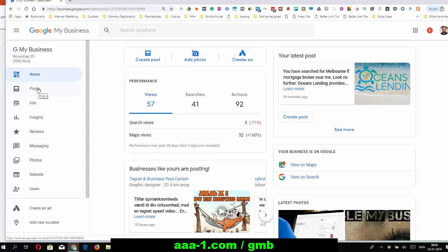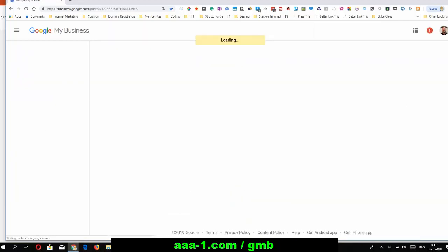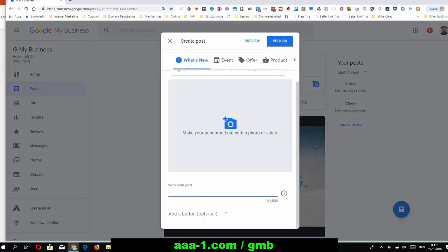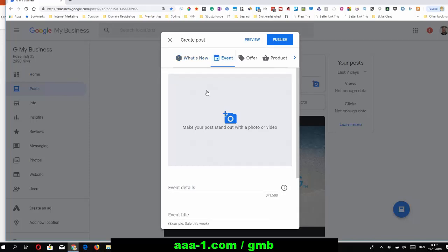You will have an ability to go in and make a post. So you will have to click there, and you will have to create your post. And when you create your post, you have different types of posts that you can create. You can create a what's new post, which is generally information about your business. You have a possibility to create what we call events. Events is a post type where you can upload a picture or video. You can, for instance, have a new product launch or whatever. That's an event. So you will just go in, product launch.